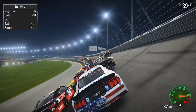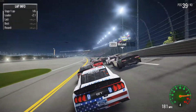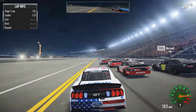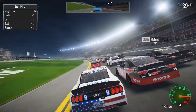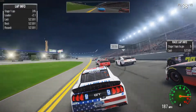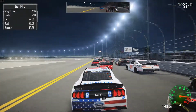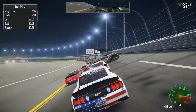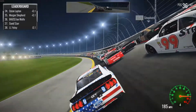Okay, these guys are not going fast enough. Didn't have my mirror on for some reason. Hold your line. All right. Stay right there. We're up to speed. We just want to start working our way through the field without too much in the way of issue here.